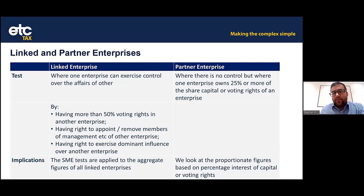And then we've got partner enterprise scenarios where the SME is owned between 25 to 50%. So if you've got, for example, joint venture scenarios where a company owns between 25 to 50% of the SME entity, in these scenarios we need to look at the proportionate figures. So we need to include the percentage figures based on the shareholding that the other company owns in the SME when looking at the SME tests and whether they are being met or not.